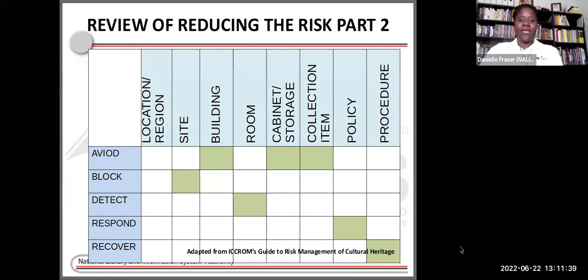And then we may consider detect at the room level. For example, at the room level, we may put in some water detectors or maybe some smoke detectors, something that would be able to detect that particular risk when it happens. And most times when we consider respond or recover, those actions tend to take place at the policy or procedure level. What are we putting in place for the actions that would take place? What are the policies that we have in place for our staff as well as our clients to follow? And so we consider that it may not always be possible to fill each spot of this matrix for each of the 10 agents of deterioration, but this matrix works well as a tool in helping us widen the way that we look at risk mitigation.